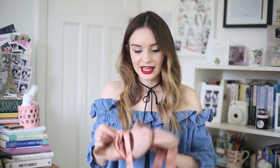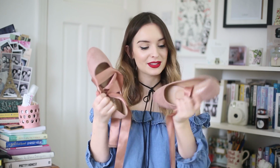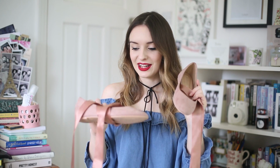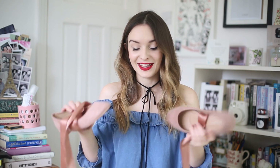The next thing are a pair of shoes. They're not the most practical shoes. In fact, I'd actually edge on the side of they're quite impractical, but it's these shoes. Ooh, these shoes from Glamorous. They were on ASOS, and because they were £20, I was just like, they are so cool.